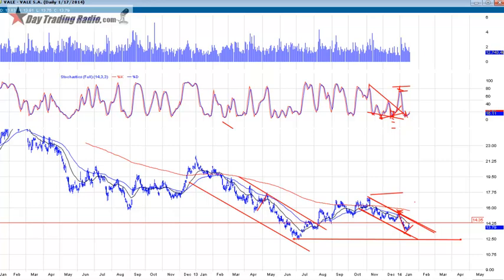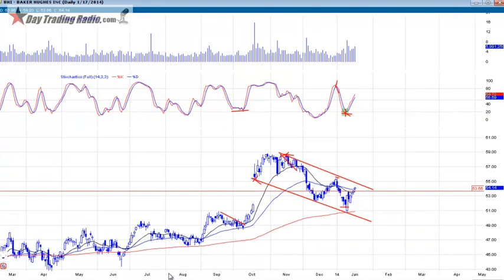So here was a great HPS setup. Well, you know, Baker Hughes, I was just kind of drooling when I would see this setup.